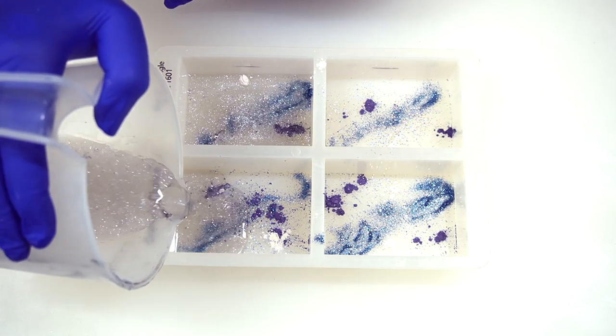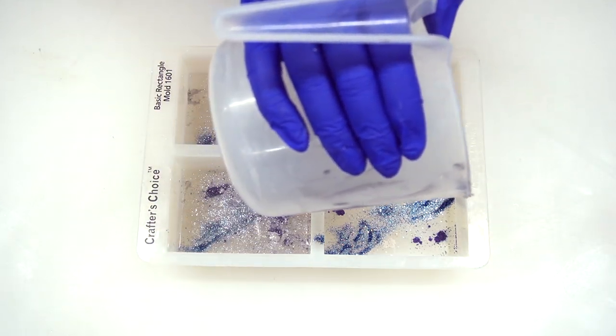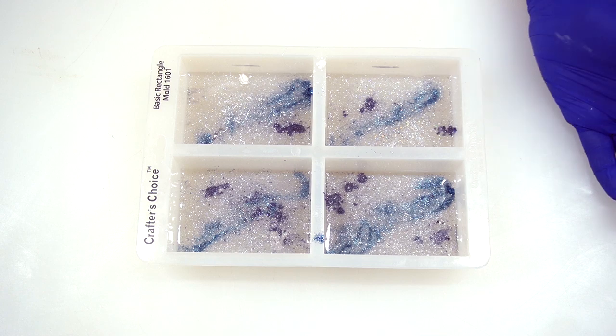This is just to kind of seal in the pretty stuff I put on the base, because this is actually gonna be the front of the soap right here. Okay, perfect. Woohoo! Okay, I'm gonna mix up the other colors now.